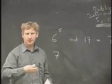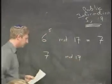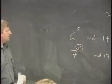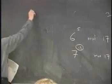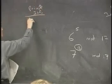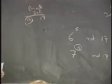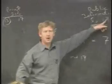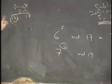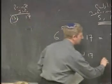The reverse function is very similar to this function. It's going to be 7 to the something mod 17. And in particular, the number here is going to be 13. That's the secret code. I'll call this private information. Private info is 13. 17 is really public, so I'm going to circle the 13. The public needs one number and the prime number. The private person who's decoding needs the public prime and another special number. If you do 7 to the 13 mod 17, you get back to what you started with.